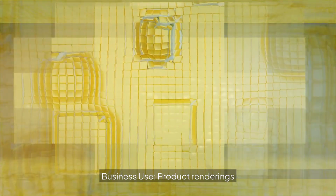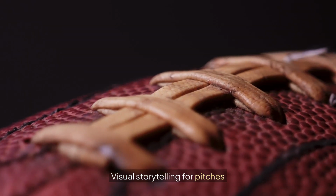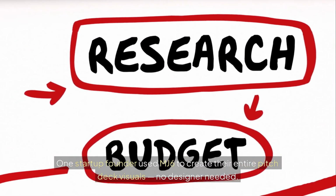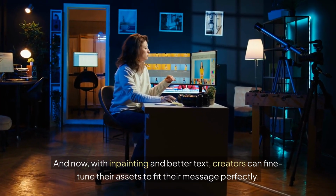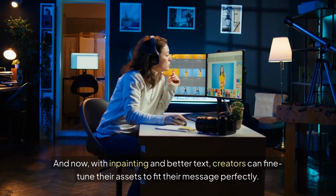Business use: product renderings, presentation visual storytelling for pitches. One startup founder used MJ6 to create their entire pitch deck visuals. No designer needed. Content creators: YouTube thumbnails, short-form video backgrounds, channel branding. And now, with in-painting and better text, creators can fine-tune their assets to fit their message perfectly.